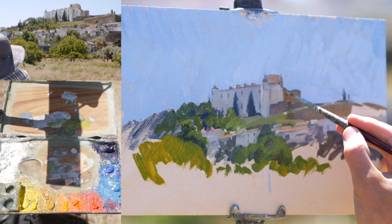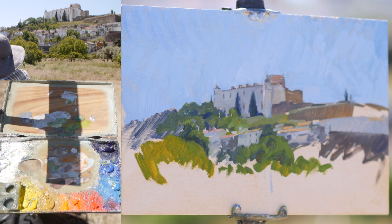As the sun moves around, we're starting to get more light on this side of the castle. I actually want it all in shade, but some of these little accents are nice.